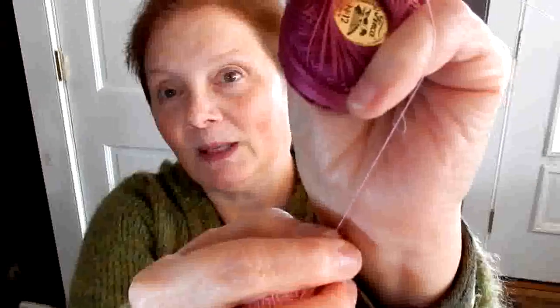Thank you for bearing with me. Well, this is Coates & Clark, and this is a really fine cotton, this is the pink. But these are just different weights of flosses and fibers.